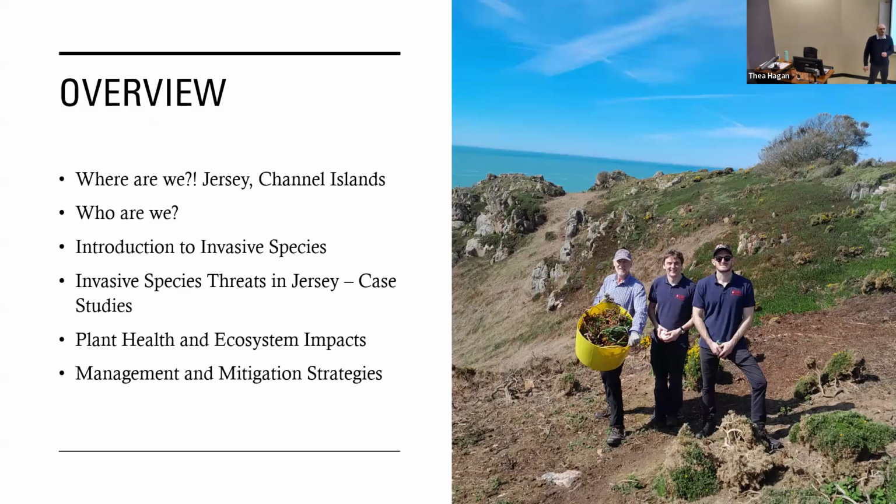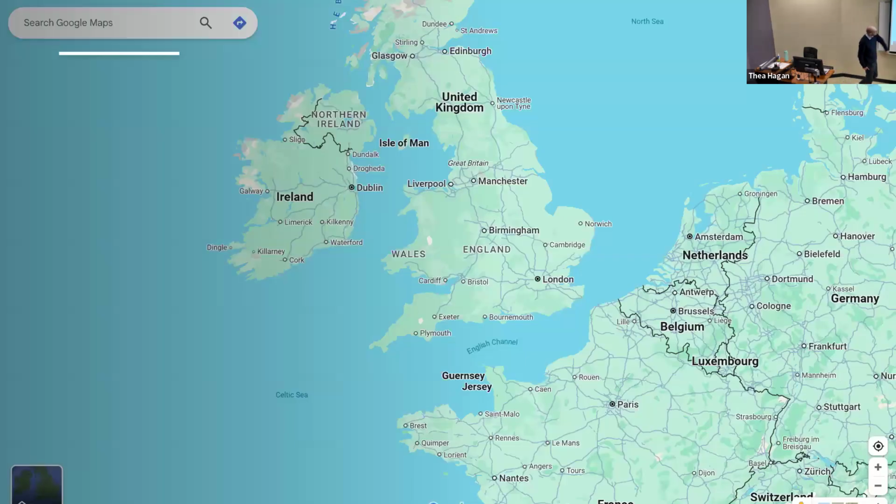Very quickly, my first question is, does anyone actually know where Jersey is? We are here. So small that when I zoom out that far, we don't even show up on the map. That is Normandy here. We are a Channel Island in between England and France. We are British, I'll come on to that in a little bit. We're very close to France, so I'm going to talk about why that's important in a moment.